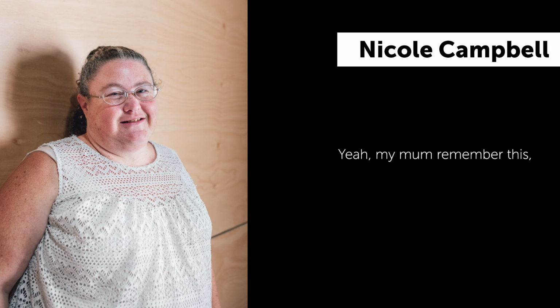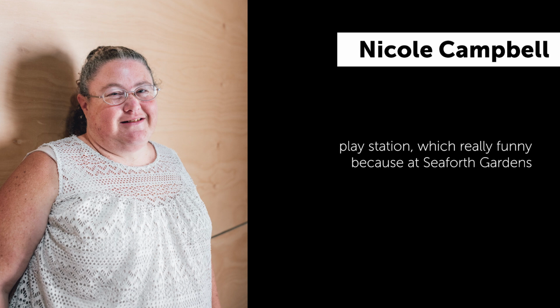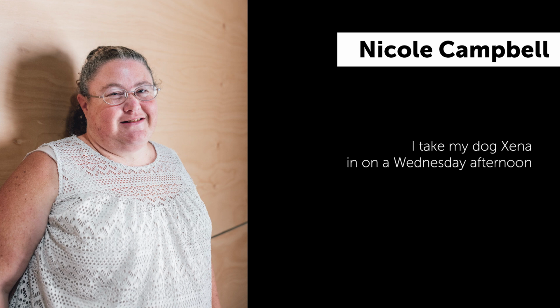Yeah, my mum remembers this. This is how old this shop is. It's called Harrison & Co. stores. And we've got a big display on that in the History House. We've got the old cell door from the Kelmscott police station, which is really funny because at Seaforth Gardens, one of the residents, he used to live in Roleystone, and he remembers that Harrison & Co. shop. I take my dog Zena in on a Wednesday afternoon, and she's becoming a very social butterfly now.